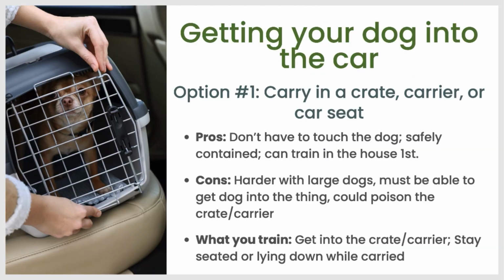All right, so option number one for getting your dog into the car is carrying them in something. So it could be a crate, a carrier, a car seat. Obviously, this is more feasible for smaller dogs, but can be done with larger dogs, especially if you have a helper.